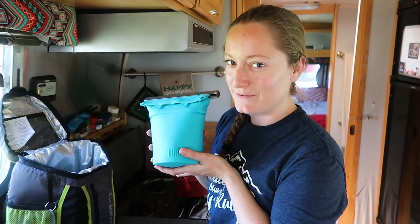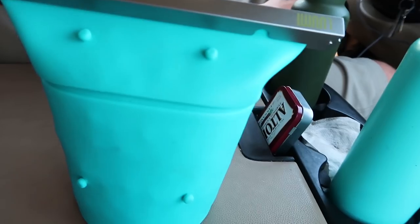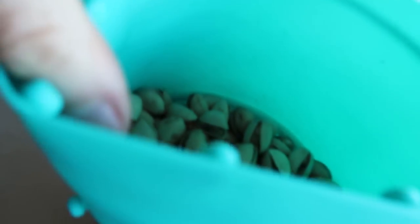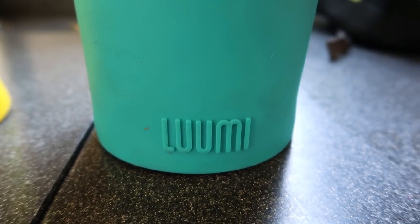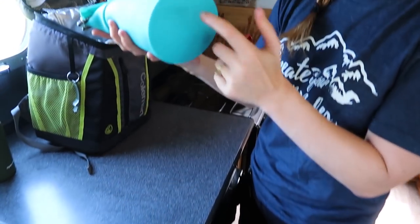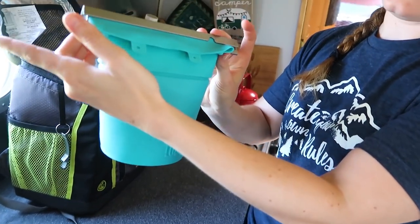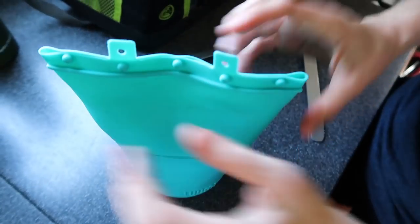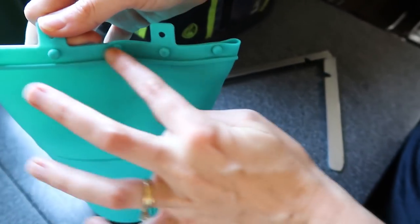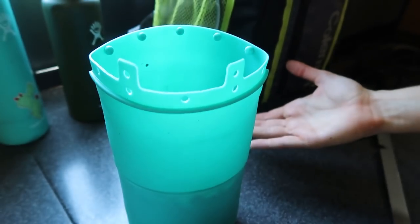So you may have seen this when we were driving here. This is one of our new cool products that we were sent to test, and since we've been using them for a while now, I thought we'd give a little bit of a review. This is a Luumi silicone bag. But this is not just any silicone bag. As you can see, it's a very thick silicone, and you can actually seal it airtight with this cool little metal piece. And then when you open it, it's still sealed. There's little holes here, but it's still sealed because of these little dimples. And all you have to do is go like that. And now you've opened the bag.